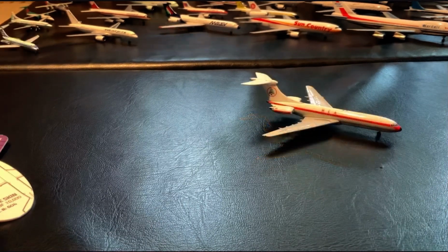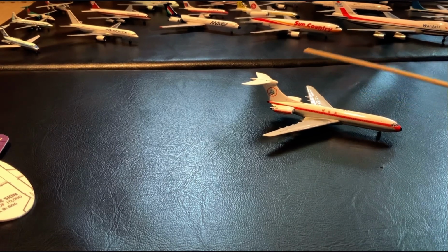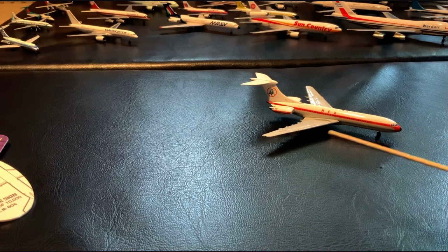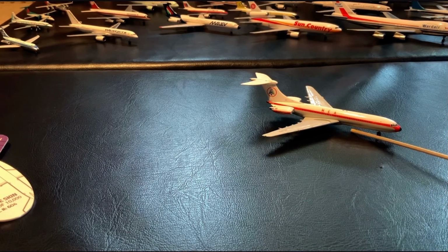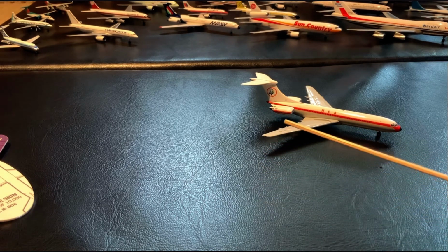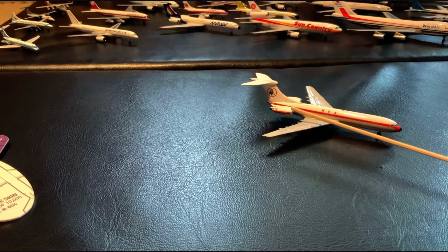Here we have the MEA VC-10. Now, this model, that back fin there is broken. It kind of clips in though, although it falls out every once in a while. Why I've not glued it in, I don't know. I guess I'm just lazy. But yeah, I believe this aircraft did fly with British Airways at some point as well in its lifetime. Yeah, pretty cool looking plane, the VC-10, and that's why I got that one.